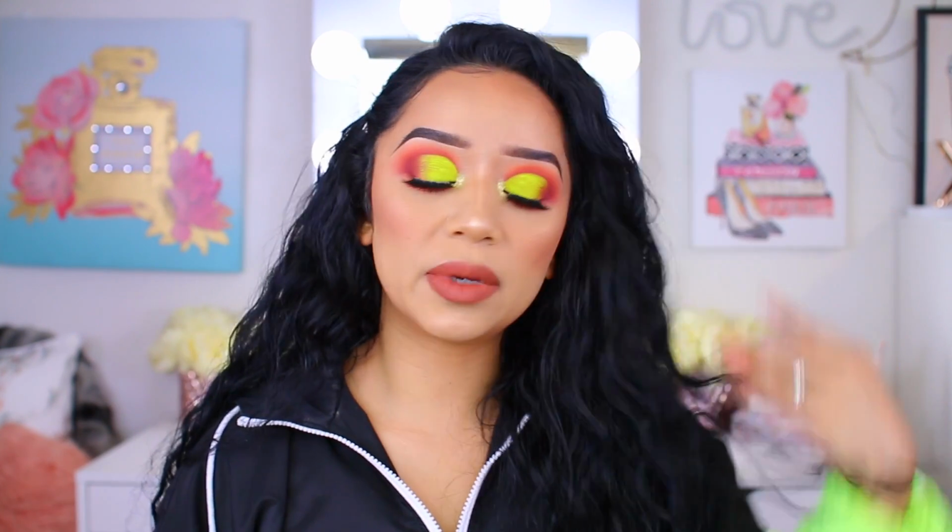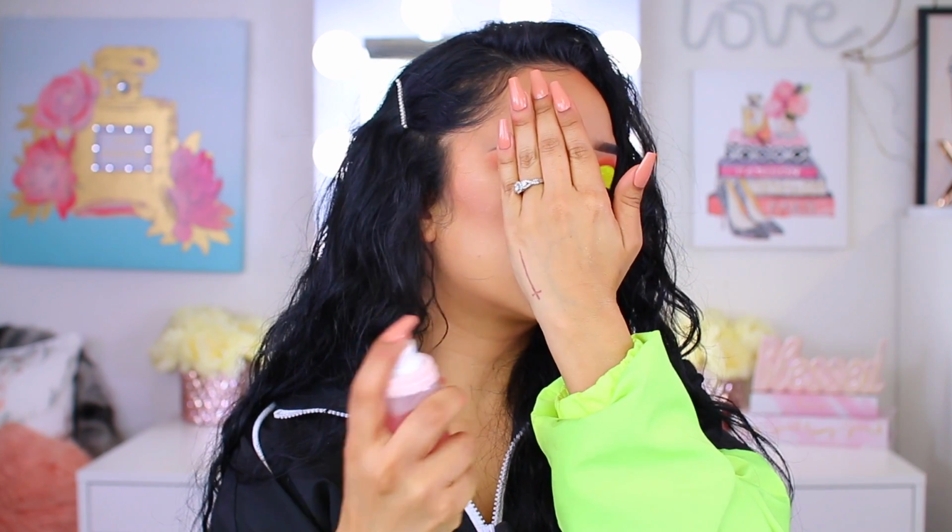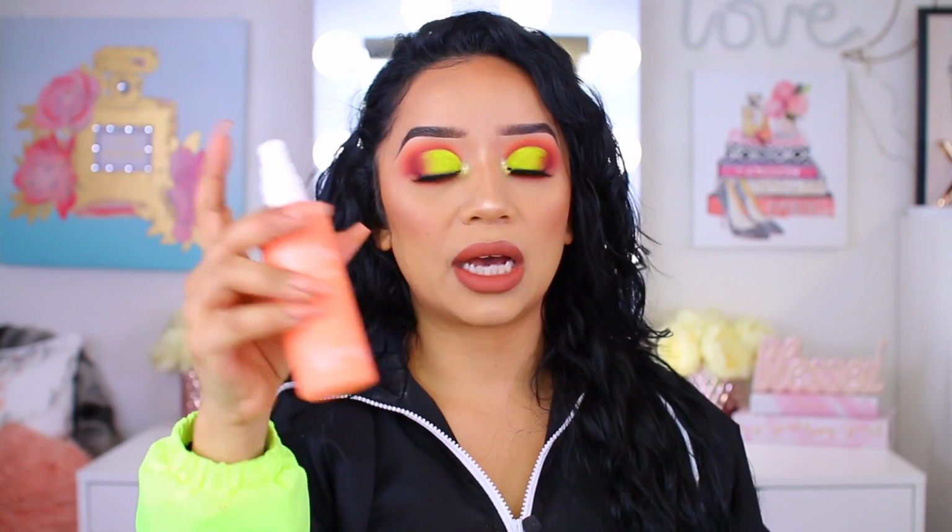Okay, so the look is pretty much done. Now to set the face, I've actually been really into this Glow Recipe Watermelon Glow Ultra Fine Mist Hydrating Glowing Radiance Primer. Now I am oily, so what I've been doing is applying it to the areas where I don't get oily, which is a little bit on my forehead, and then right here. I know this is so extra, but then I'm going to entirely set my face with the ColourPop Alt Star setting spray.